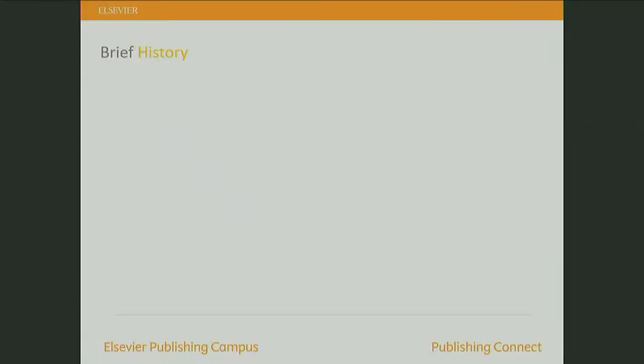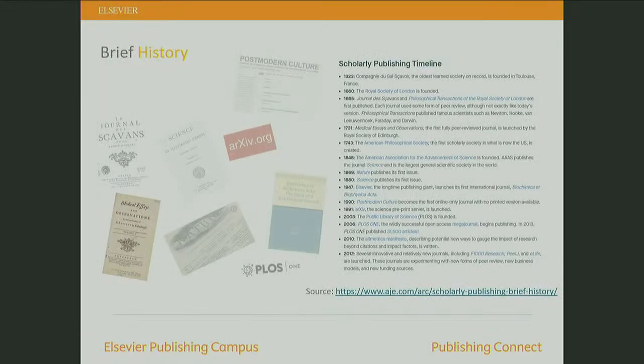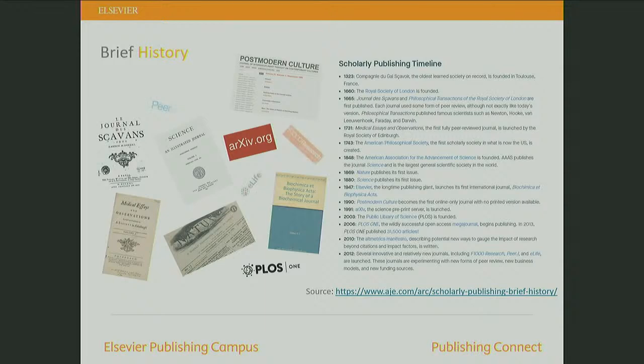I always like to start breaking the ice a little bit, giving you some sort of an introduction on scholarly publishing. We are going to talk about peer review. We are going to give some tips and tricks on how to properly present an article in such a way that your chances to get it accepted are higher. So let's talk a little bit about scientific publishing.